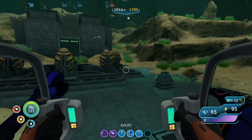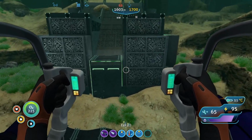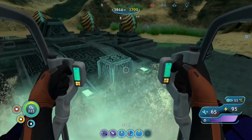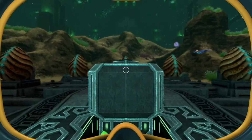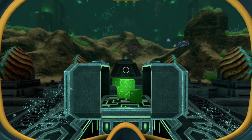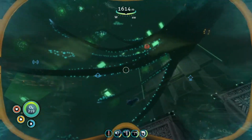Okay. Cool. Back. Oh. Ion cube. Tell me I have an ion cube. I do. Thank God.